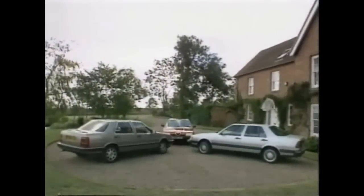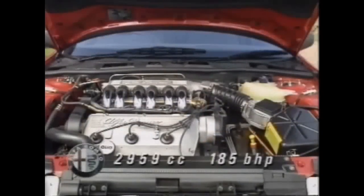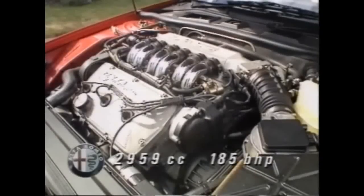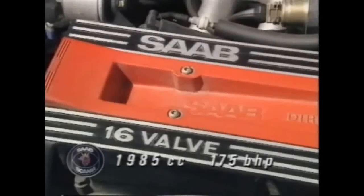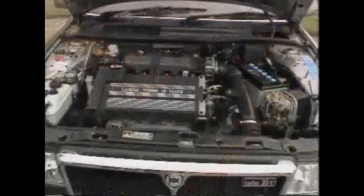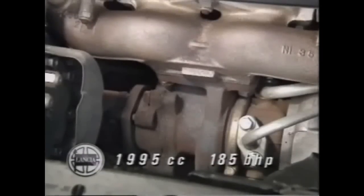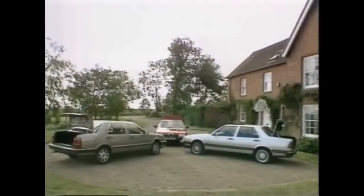Now, while all these cars share the same floor pan and they've all got front-wheel drive, the designers have got very different ideas when it comes to power plants. The fuel-injected V6 in the Alfa is the most charismatic and the best-looking unit. There's a broad band of tremendous power and torque, and it mates well with the automatic. Saab's 2-litre 16-valve unit goes down the turbo road, but it's a poor match with its automatic. It seems to smother the power and hunts up and down when cruising. At Lancia's heart is another 16-valve 2-litre, but it's got a smaller, higher revving turbo, which gives a wider spread of power.